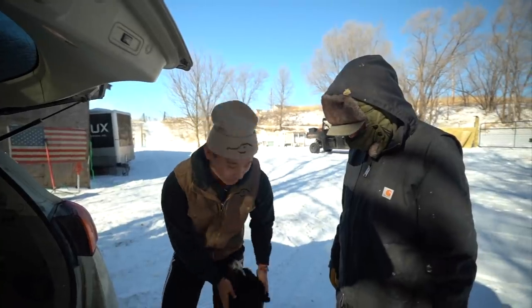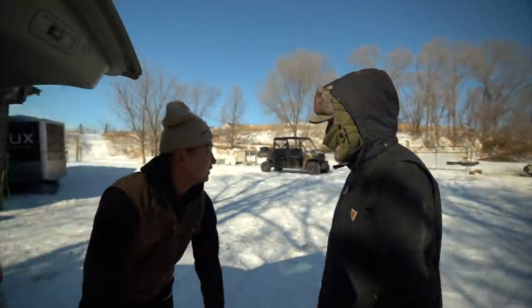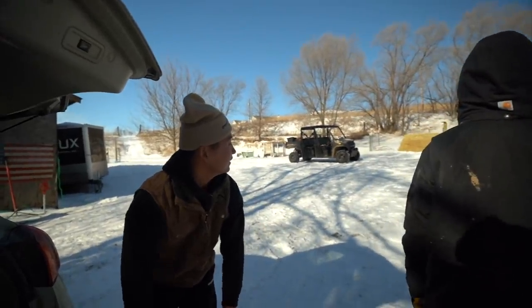You excited for some sheep or what? Oh God, yeah. We got sheep coming today. They'll be here probably in like 30, 40 minutes. Yeah, but we fixed the gate. You're gonna be super impressed by the new gate. It's a beast now. How's Dale?